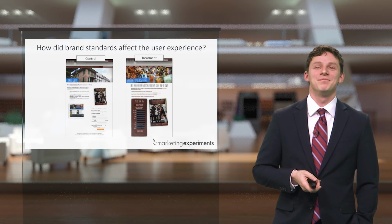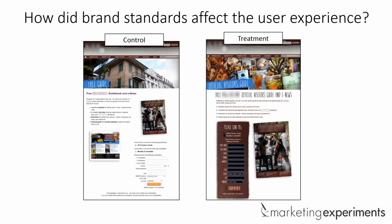Let's take a look at that. Let's take a look at it again. Put on your goggles, your conversion goggles. How is all of the styling, the color, and the emphasis affecting the psychology of the user experience?